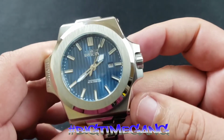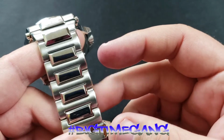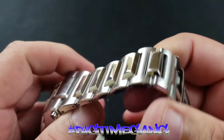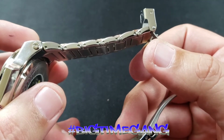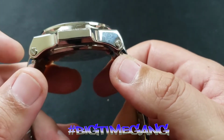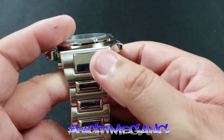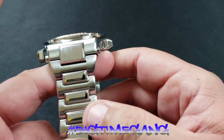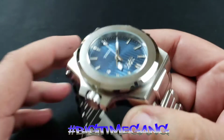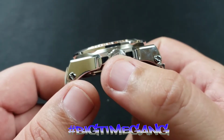Screw down crown. I believe these are hollow links. I'm not 100% sure on that. I'm sure somebody will tell me in the comments. But they're very thin, and they don't feel very heavy. Very cool design. I like the way they took that Nautilus bracelet and went with it. It looks super dope, especially on the wrist, and I'll provide wrist shots at the end of this video. You got that Swiss label that Invicta uses here on the crown.